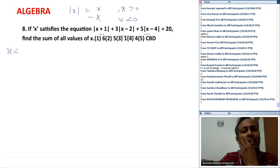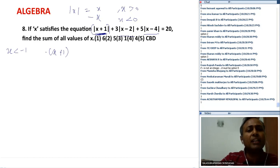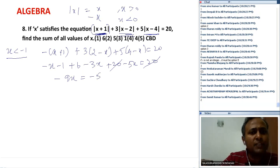Why do I take it? Because between minus 1 minus delta and minus 1 plus delta, this modulus function will change form. When x is less than minus 1, it is minus of (x plus 1). In which case, this becomes minus of (x minus 2), it becomes 3 times (2 minus x). And this becomes 4 minus x, which becomes 5 times (4 minus x) equal to 20. So if I say x is less than minus 1, I get minus x minus 1 plus 6 minus 3x plus 20 minus 5x equal to 20. Cancelling the 20 out here, I get minus 9x is equal to minus 5.